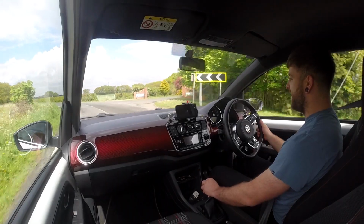I was really keen for Lauren to get a Lupo GTI. I absolutely love Lupo GTIs, and I imagine at some point I will own one just as a bit of fun, really, because that's what they are.